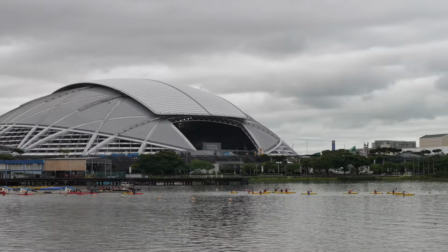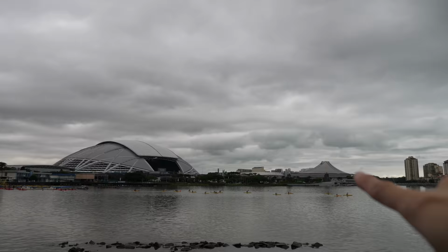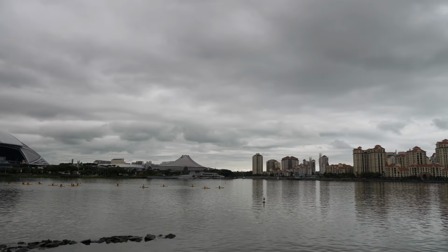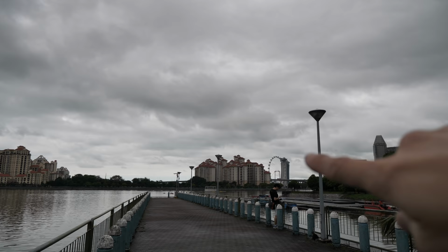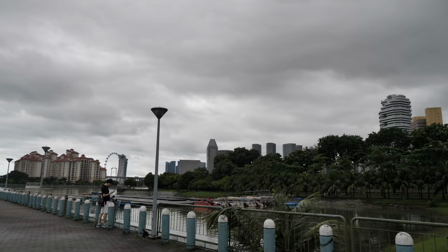The water here is very calm because it's blocked off at the entrance towards the sea. That on the right side, that's the indoor stadium. And then we have some waterfront housing. So as you can see, the weather today, it's quite gloomy. That wheel there, that's the Singapore Flyer. And behind those trees there, that's the Central Business District.